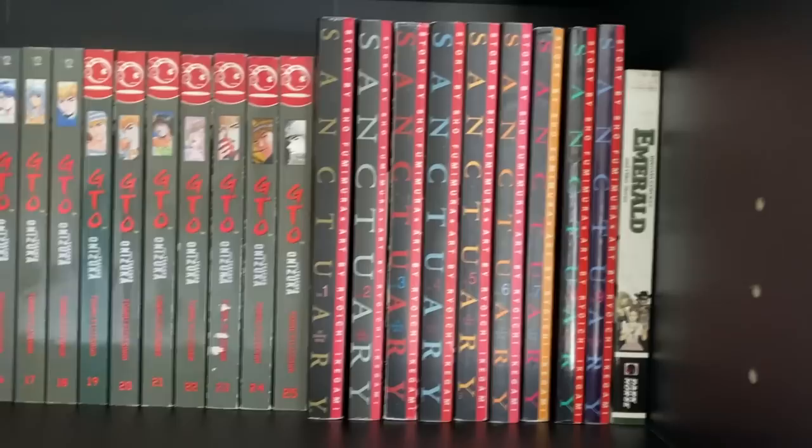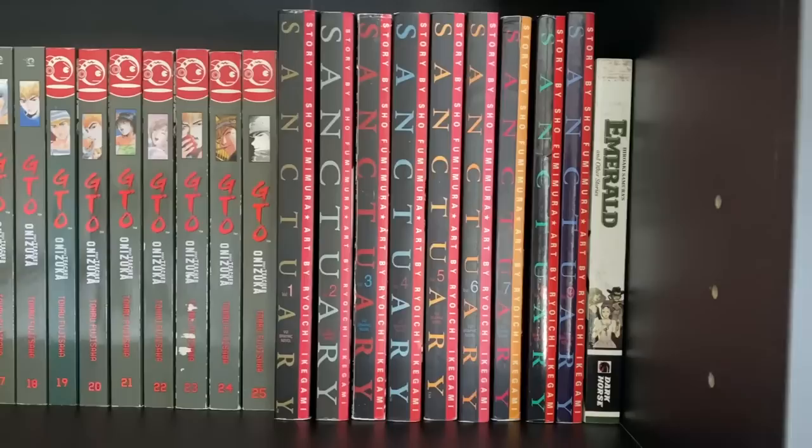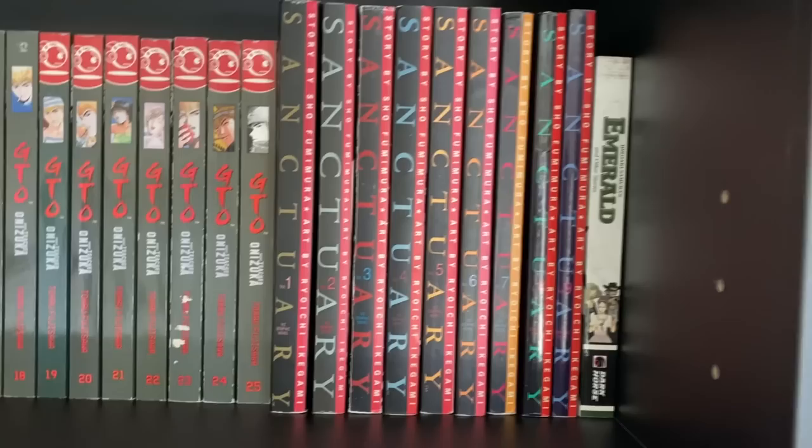But such a great series about these two guys, where one takes the underground and one takes the politics route, to try and reform Japan just so they can make an overall positive impact on Japanese society. Really interesting series, lots of action, guns, you know, badass Yakuza action. So highly recommend Sanctuary if you guys have not read this yet.